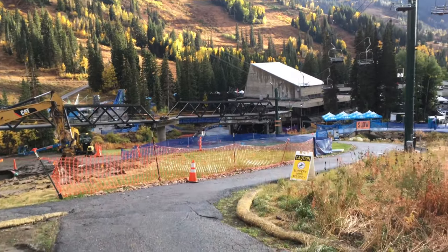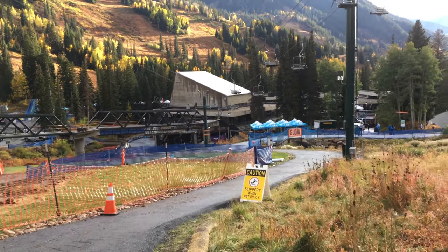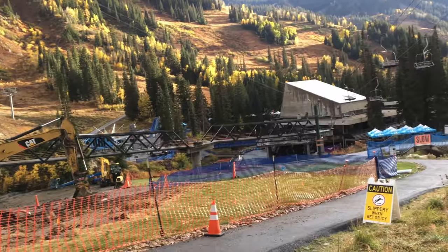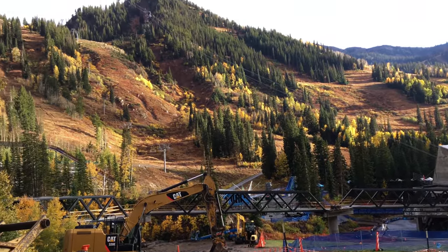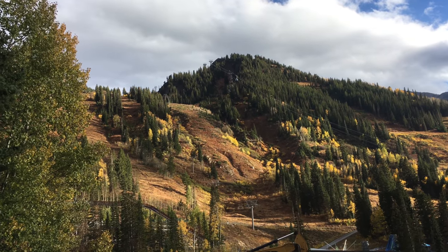There's the gondola station right there. Now, it doesn't look like it, but from there, the gondola goes up a large peak, but there's several other hills we have to go over, so it's gonna be pretty awesome.